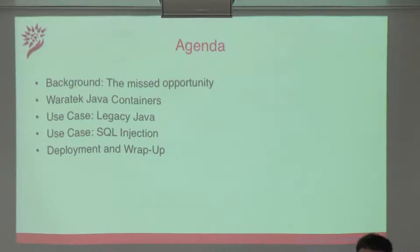So, we'll talk a little bit about setting the stage for where this technology fits in. Our secure Java containers, which is really our core technology, and then the legacy Java use case in the abstract, and also how you can use this for SQL injection. We are going to do some demos, so I'm going to try to jam through the slides reasonably quickly so we have more time for Nigel to do the demo of the actual product and mitigating attacks and all of that, so it's a little more interesting than PowerPoint, which you guys get plenty of, I'm sure.